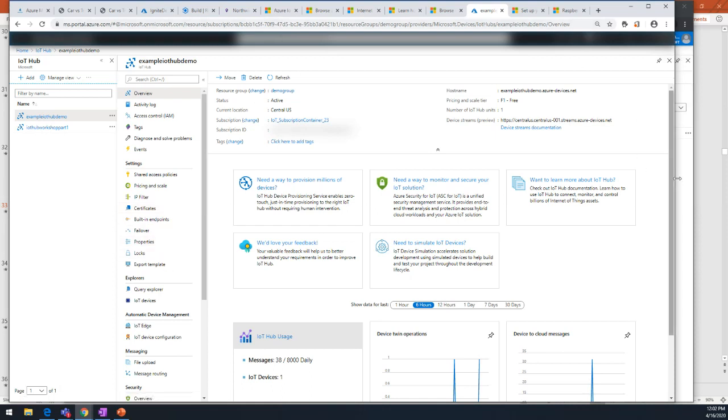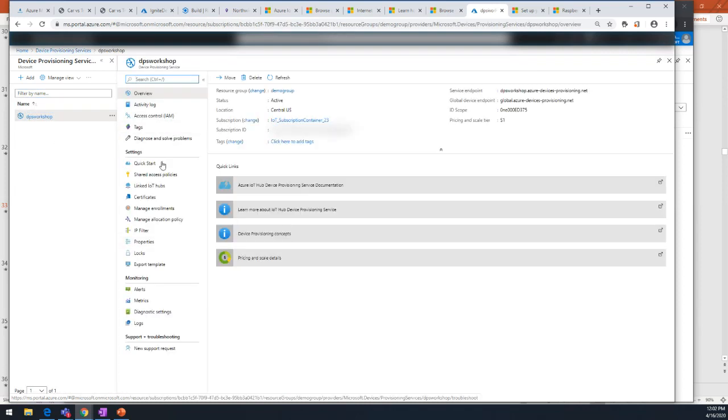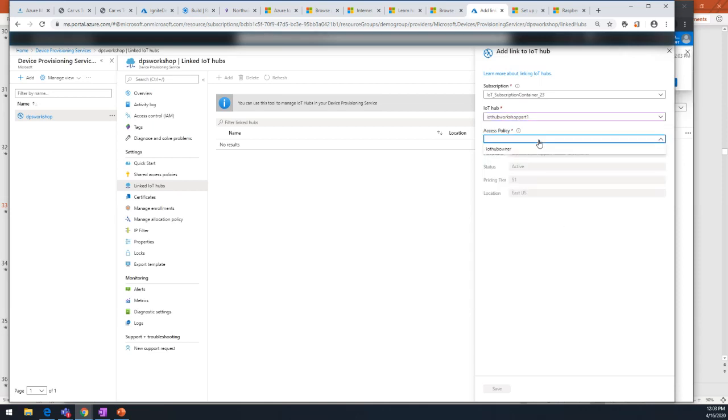So if I wanted to go there, go back to home, and you can also search for your DPS. I'm actually going to go ahead and go to this one that's already created, so we're not waiting on the deployment, but you can link your IoT hubs here. So I'm going to go ahead and add. I got my dummy subscription, and then my IoT hub. And then you're always going to see it as owner, and then I'm going to go ahead and hit save.